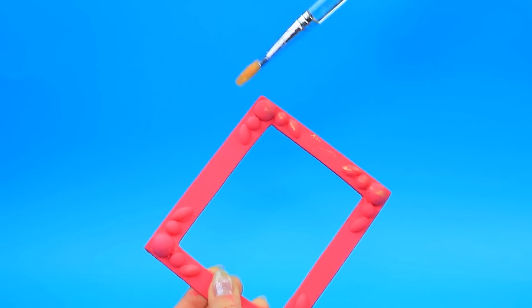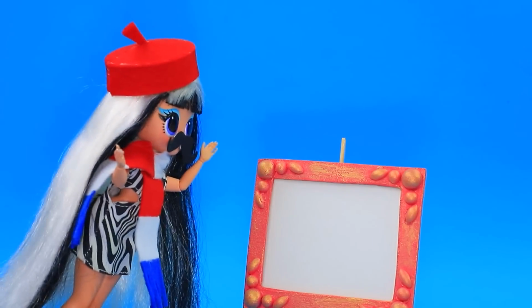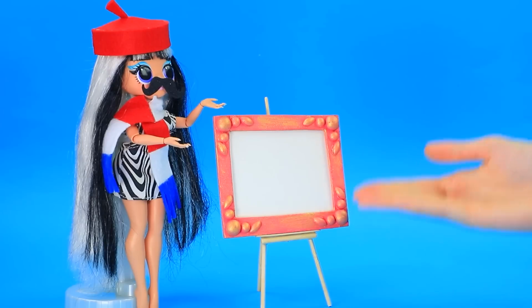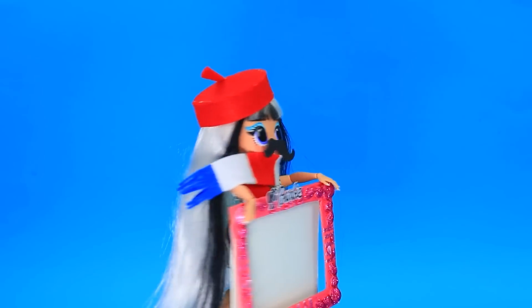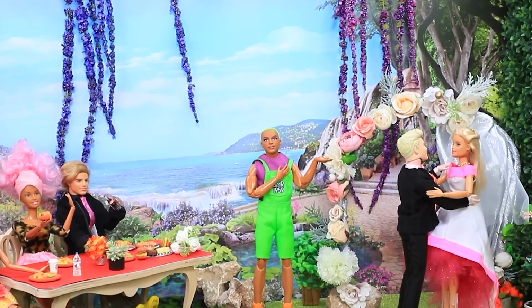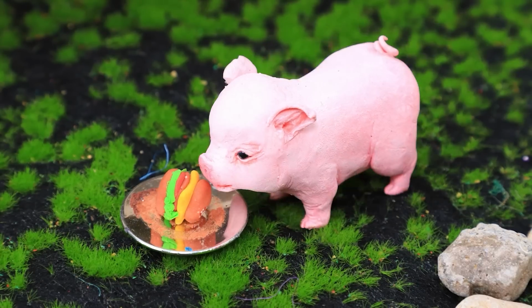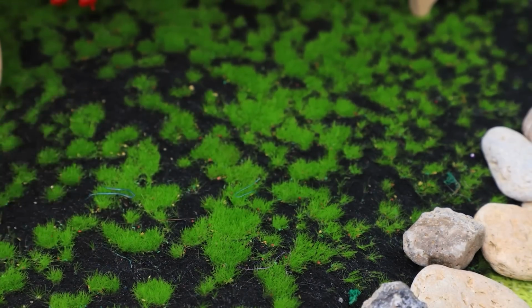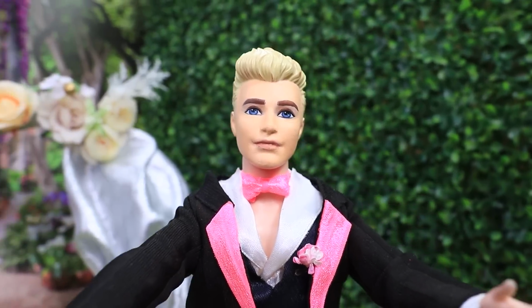Add gold. Stretch the canvas. What masterpiece will be here today? I have so many ideas. I know, a family portrait. A celebration is in full swing. Our newlyweds are having their first dance. Mini Pig eats hot dogs. A couple is waltzing. I'm so happy. I'm happy too.